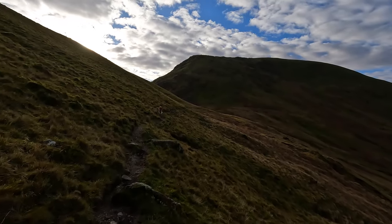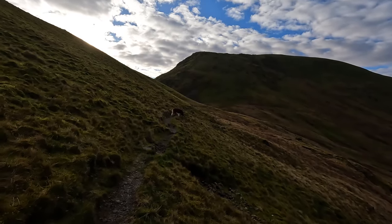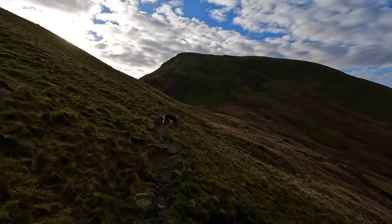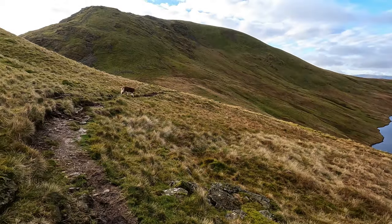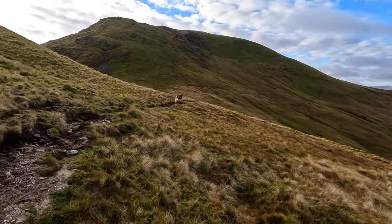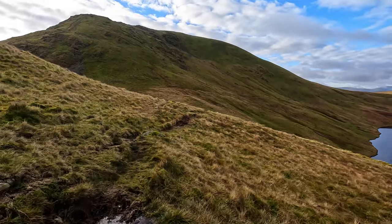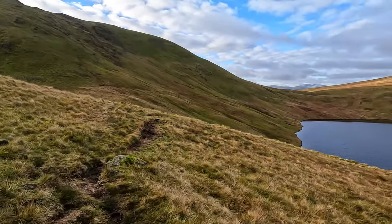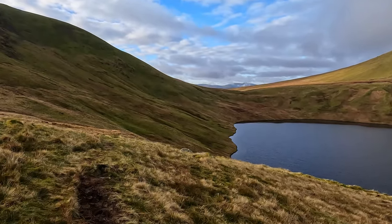We've dropped a huge amount of ascent coming down off Cofa Pike, about 300 metres, so we've got about 200 more to get back up to Seat Sandal. At the col there, you could actually carry on and traverse right round the side of Seat Sandal, which would eventually get you to the top of Raise Beck and then down to Dunmail Raise.